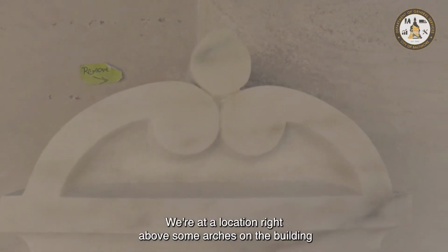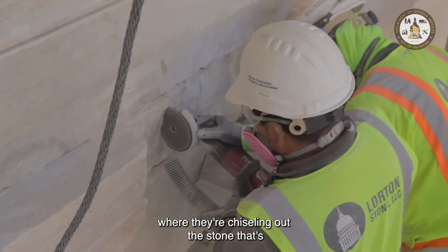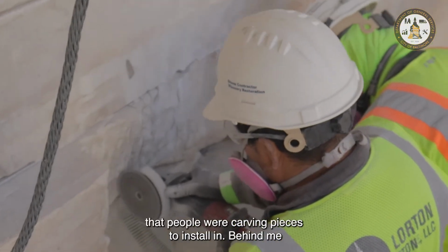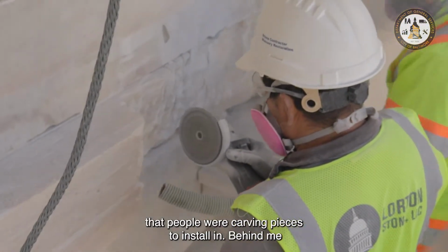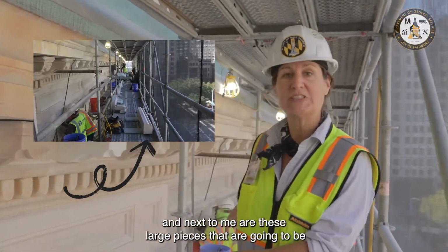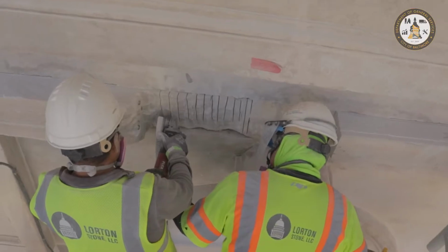We're at a location right above some arches on the building where they're chiseling out the stone that's compromised in order to create a pocket where we saw that people were carving pieces to install in. Behind me and next to me are these large pieces that are going to be then going into these areas that they've carved out.